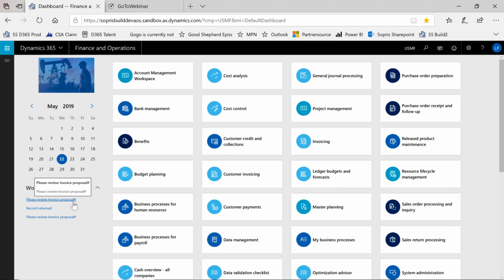The difference between workflow in the system and what we call alerts is that workflow is something where the next step cannot progress until the prior step has been completed. So this is a workflow that I've set up in the system, and notice it's alerting me to let me know that I have a step in that particular workflow process.